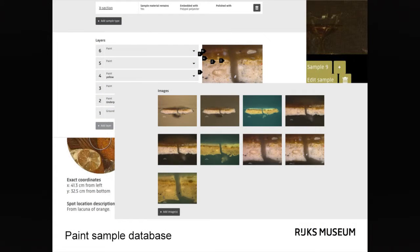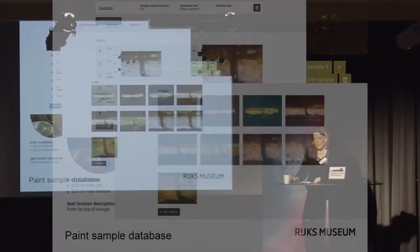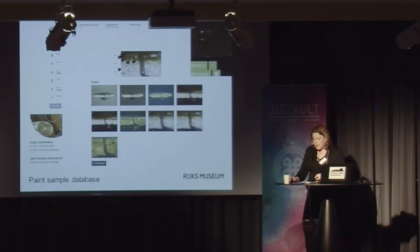So the museum aims to digitize all paint samples documentation that is currently available on paper. And all existing embedded paint samples will be digitally photographed, which was a real challenge, this microscopic photography. The paint sample database will be freely accessible for anyone interested in our scientific data. And the product is nominated for the Museums and the Web Award. And as you might know, this conference starts today in Los Angeles, so I keep my fingers crossed.